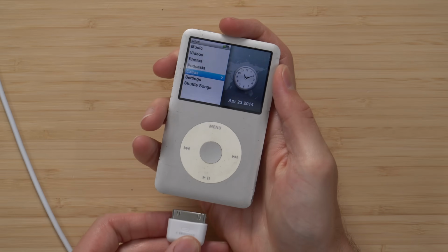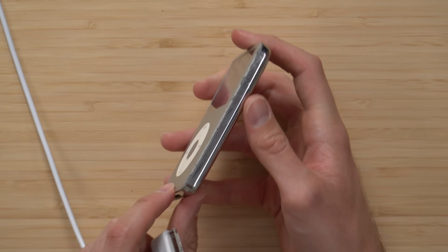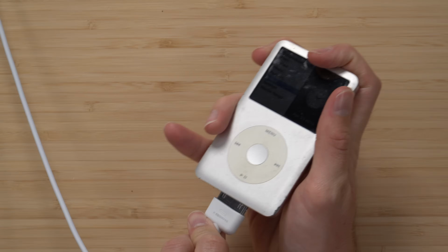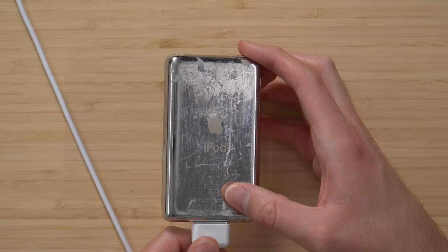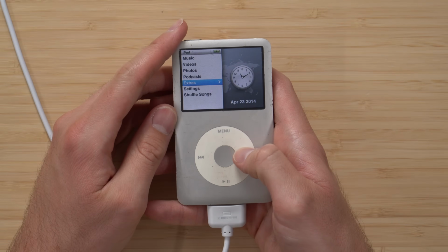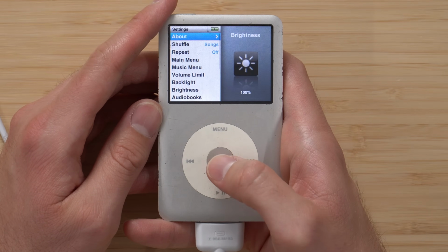All right, now next up, we got this iPod Classic that appears to have some charge. It's very beat up. Ew, it looks like somebody straight up rubbed this thing against the concrete or a driveway. Let me make sure it stays on here. And we've got apparently 160 gigs. Let's go. It's got some sticky stuff in the back though. Let me start by turning the brightness up first. Nice and bright. And let's check the about page.